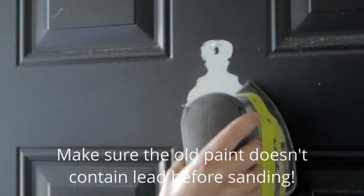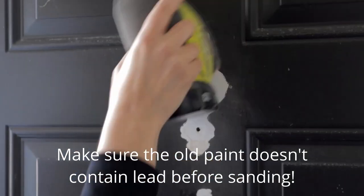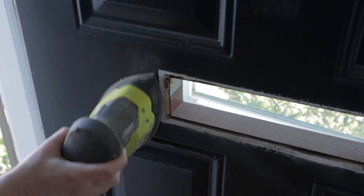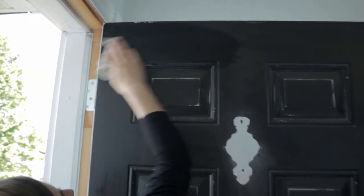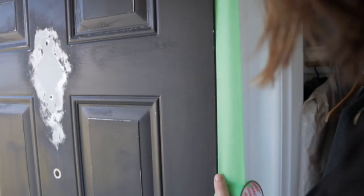We're going to rough up this old paint with some sandpaper to make sure that the new paint sticks. Then we're going to wash it because it's pretty dirty. I'm going to tape around the edges of the door so we don't inadvertently paint something we don't want painted.